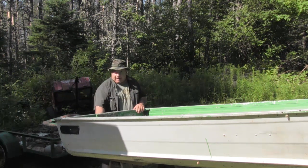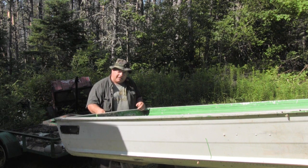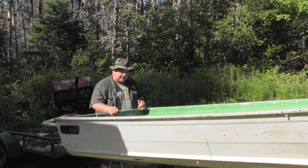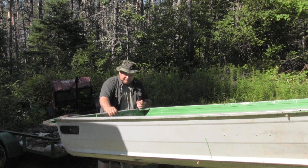There's also a piece back here on the back of the boat. I will be replacing that with a piece of marine plywood, and I will be treating that also with used motor oil and kerosene. So I will definitely do that video, because that's an old school trick that, where times are getting kind of screwy right now, might be one of them things that you might need to know. It's always been good for me.